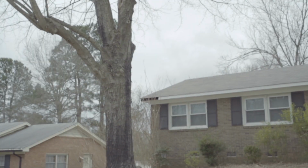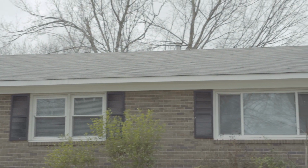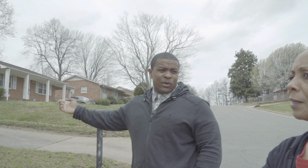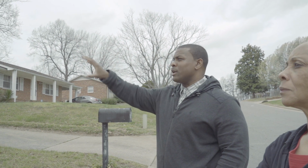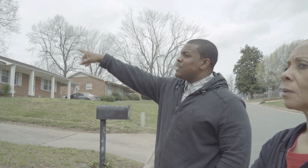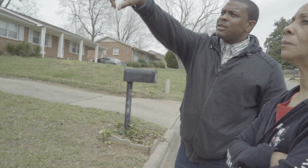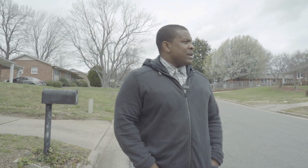So, do we want to take down this address? It's probably a vacant house. Either it's vacant, or they're renting the house, or they're just not taking care of it properly. This is not a bad property, but it needs a new roof, and it needs that corner fixed. So, do we want to take down this address? Absolutely.